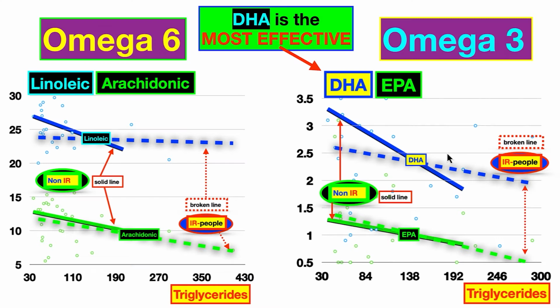Is there one more specific? So the most specific, the most effective at dropping their triglycerides is DHA. DHA is interesting because it represents roughly 97% of essential fatty acids in the brain, and it's about 40% of all fats in the brain. So it's a big brain player.